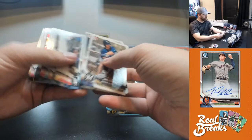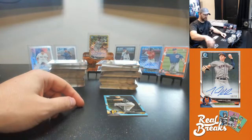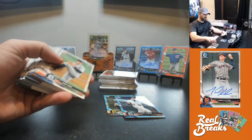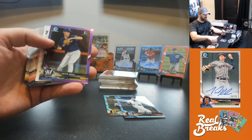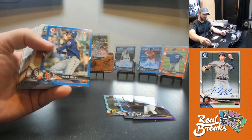All right, one more nice color auto. How about a true blue auto? True blue. Sky Blue Refractor Cody Clemens out of 402. Purple Refractor Justin Jarvis out of 250 Brewers. Blue Paper Jared Kelnick out of 150 Mets.